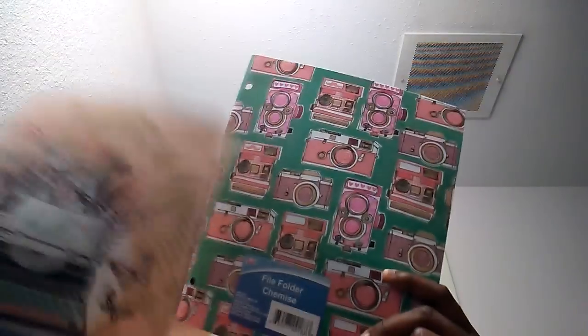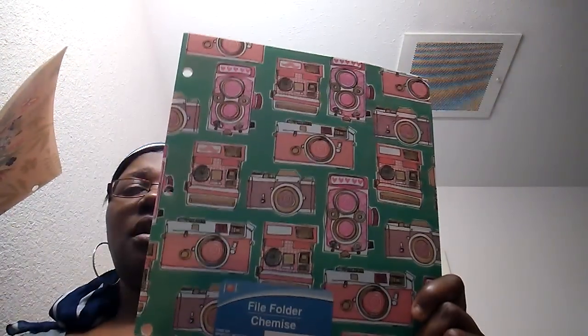And then I picked up these folders. Which one is my favorite? I think I like this one because, you know, I love green, and it has the cameras on there, which is really cute. Everybody's been hauling these, so I saw them and picked them up. I'm like, okay, I can definitely use these for something. I have something coming up, but, you know, I can use them.